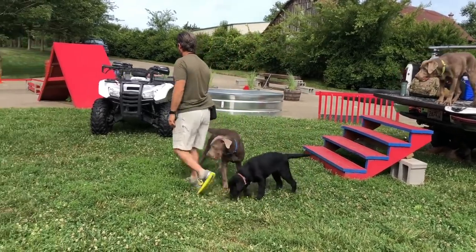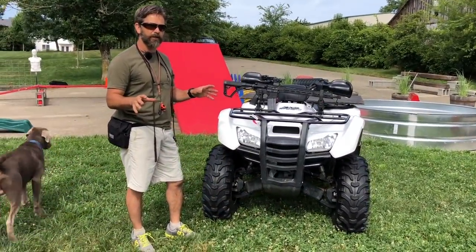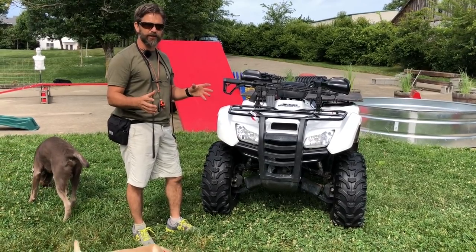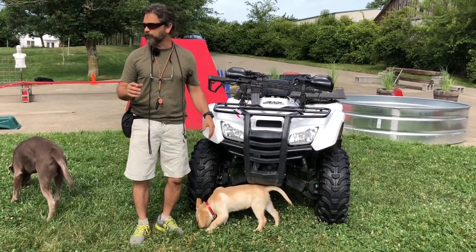Now, I always acclimate the dogs to the four-wheeler because here in Kentucky, there's just a lot of places you can go where there's four-wheeler trails, like a lot of old mine sites and stuff, and every county around here is just miles and miles of trails. And so we're dragging this four-wheeler around in the truck all the time.